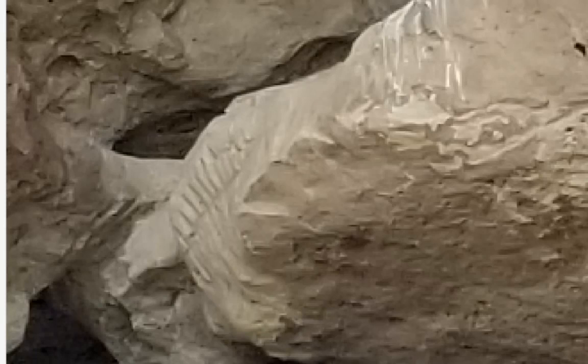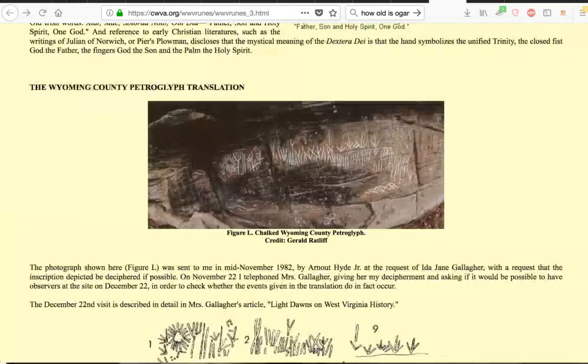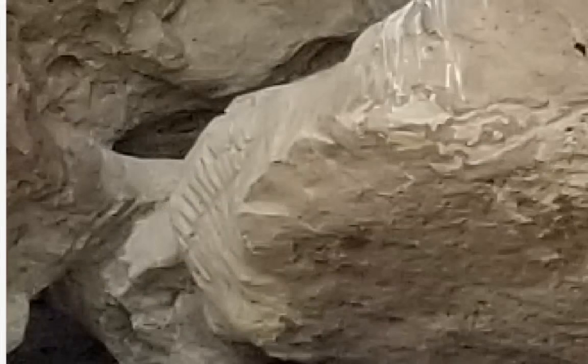Then this is the Wyoming County Petroglyph Translated. Gerald Ratliff. And then it goes on to break the lettering down, and wow.